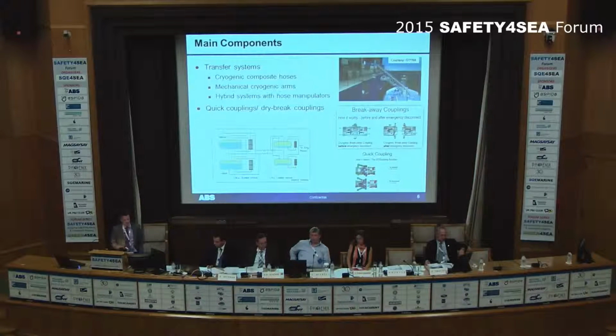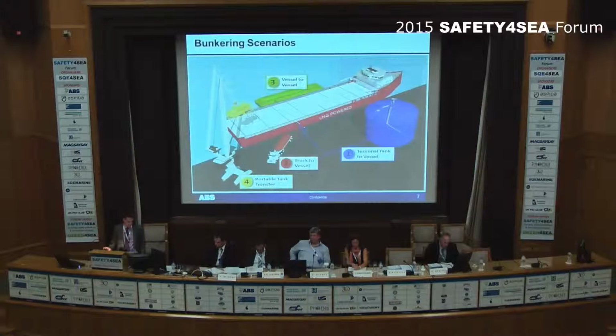In respect to the components used for the transferring of LNG at the moment, we have either cryogenic composite hoses, mechanical cryogenic arms in the industry, or hybrid systems with hose manipulators. Quick couplings and tri-brake couplings can assure a safe and easy operation, and actually they have become quite a standard for LNG bunkering operations right at the moment.